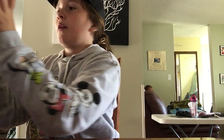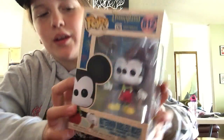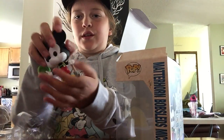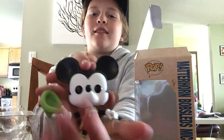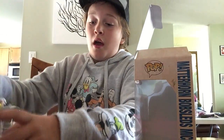So we have Matterhorn Bobsled Mickey. I very much like this figure because he just gives off a nice vibe. So here he is. He's very cute. I like him because he's like, top of the morning to you. And he has his pickaxe and his satchel and backpack.